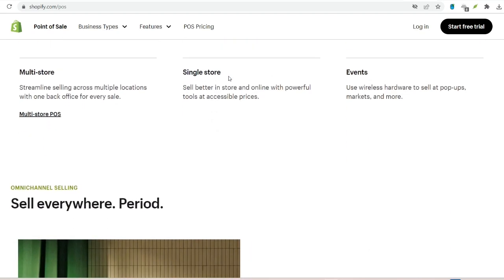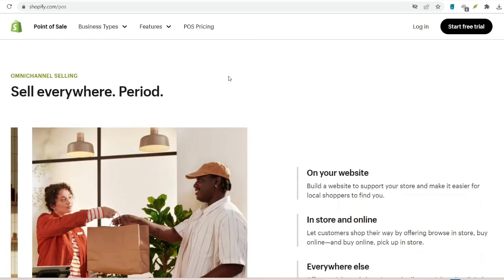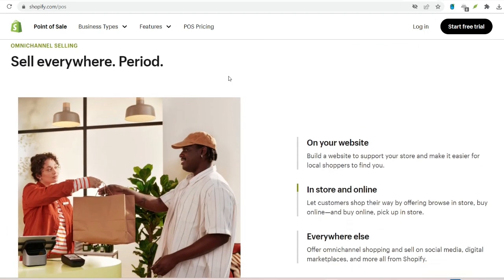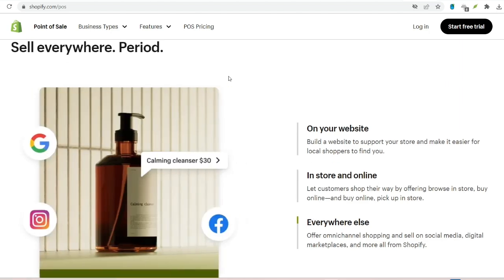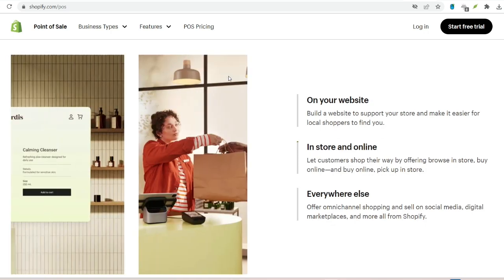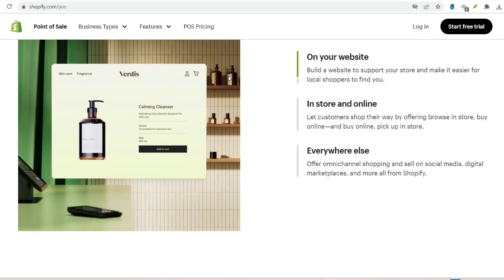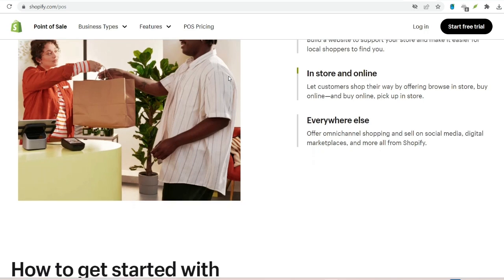Is Shopify POS your retail BFF? So, is Shopify POS the answer to all your retail woes? Well, it depends on your specific needs. Here's the good news. Perfect for Shopify users already managing their online store. Ideal for small and medium-sized businesses. Easy to use even for POS novices.